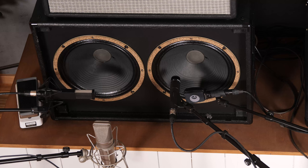Then we have the ribbon mic, which is the long flat black one. That's the SE Electronics VR2, which is the Voodoo ribbon mic, and it's the number two, which is a bit longer and it's active. So it means that you need to give it phantom power.